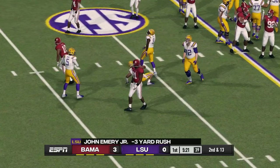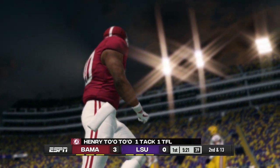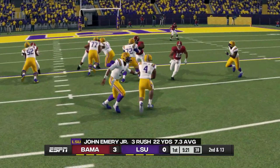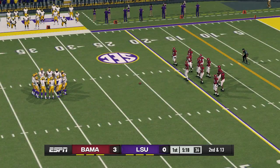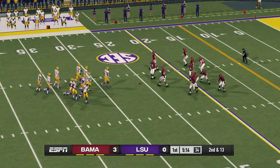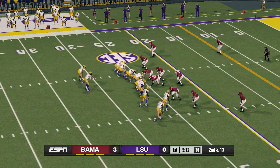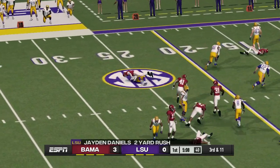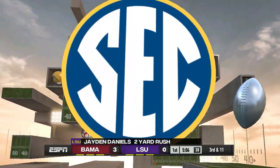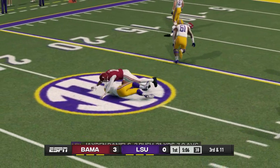The defense got a great push and blew that play up well behind the line of scrimmage. That brings up second and 13. Here's the eighth play of the series. And he's tackled at the 24-yard line. That makes it 3rd and 11.